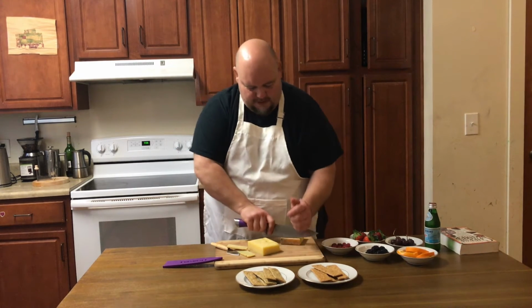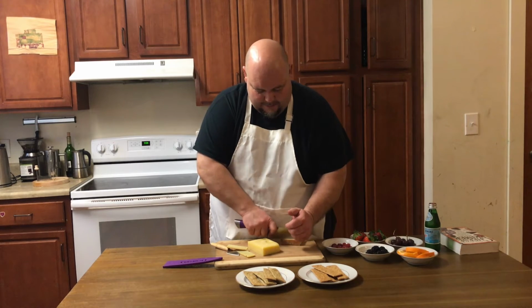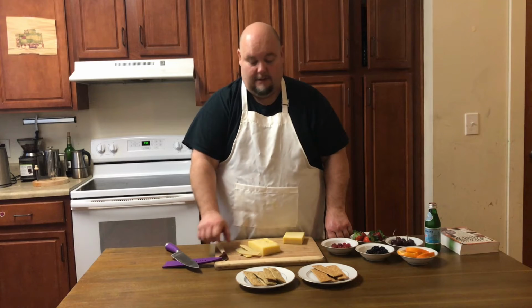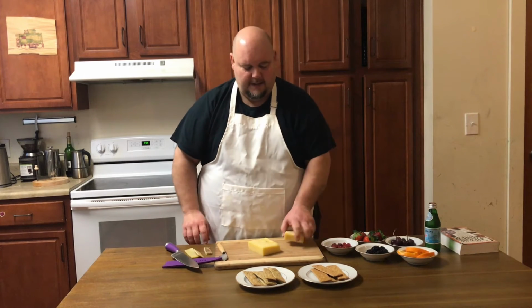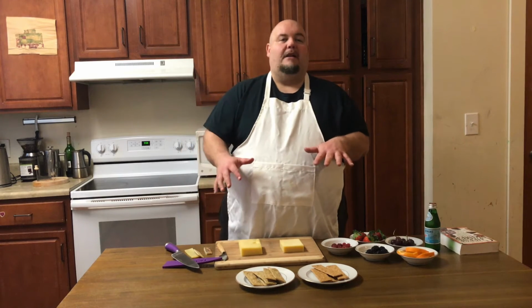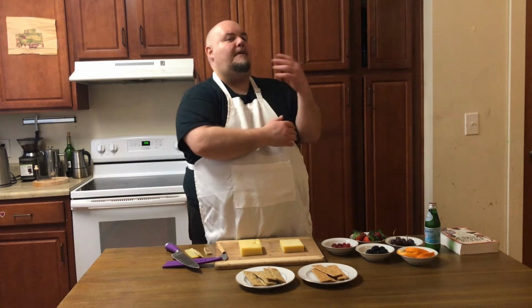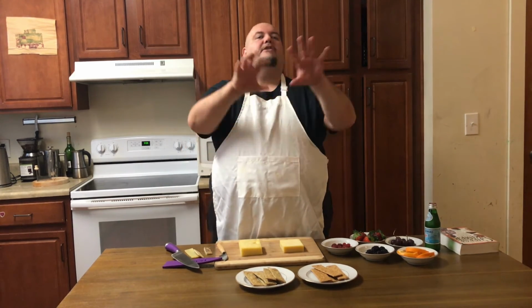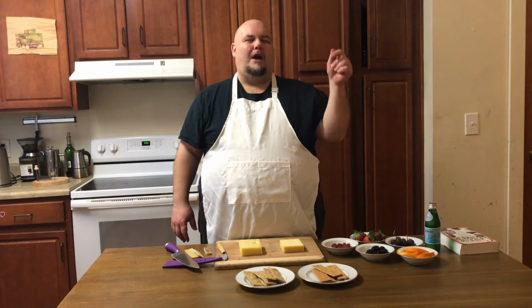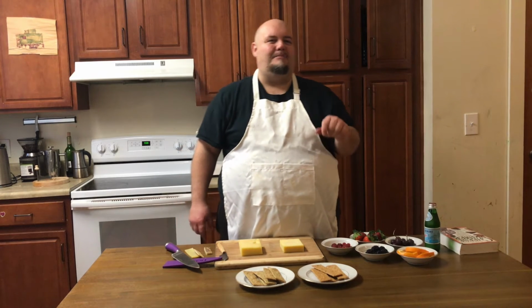Special note, these are Kaltbach Gruyere and Kaltbach Emmenthaler. What's that mean? Kaltbach is cave-aged Gruyere and Emmenthaler, so they're a little more funky than your standard regular Gruyere and Emmenthaler. Everything that's great about them got kicked up a notch because they went into this cave, the Kaltbach cave.